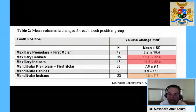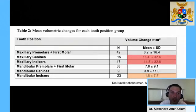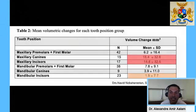And this is again the preliminary data found in this article, which is not surprising: the areas where the patient had the most keratinized tissue were the areas that responded more favorably to this technique, meaning the maxillary incisors and canines provided us with a better clinical outcome because, again, the concept of biotensegrity, the surgical area is much more favorable.